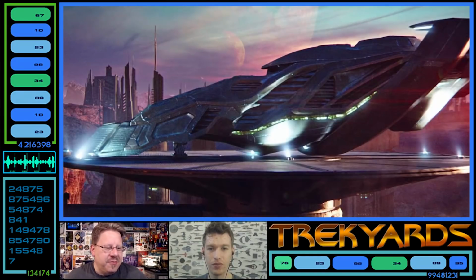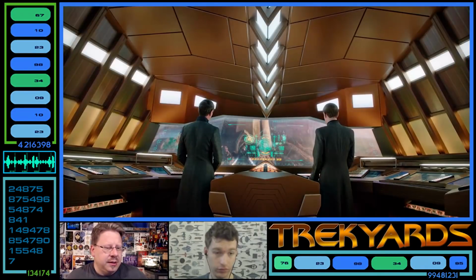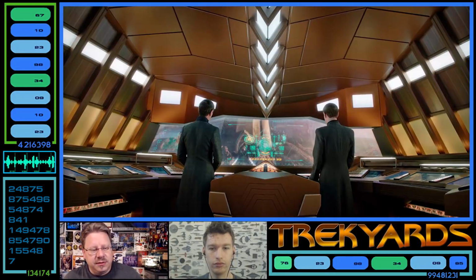But no, it's not a very big transport, as you can see. So not a lot of people for sure. I'd say maybe 5 or 6 at the maximum for as far as comfort goes. And here we actually get a shot of the interior as well, with both of them standing there. I love the interior. It does feel very Vulcan to me.